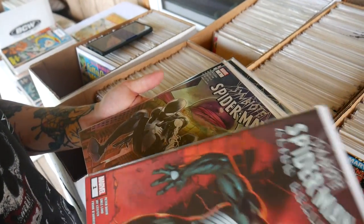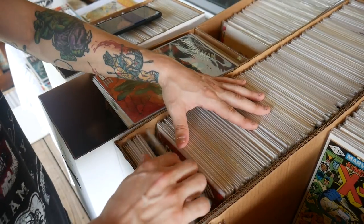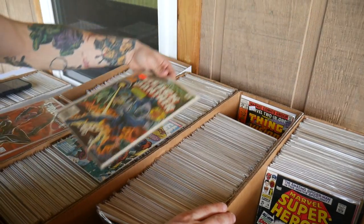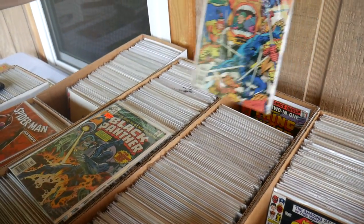What do you want for like these modern Spideys? You can have those. Just throw them in? Yeah, people hook me up. So. What about the Black Panther, number 2? Kirby cover, right? $1. $3. What about these?